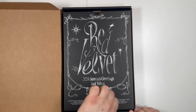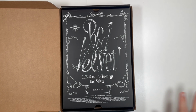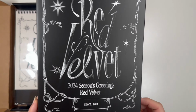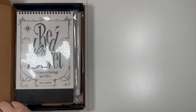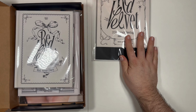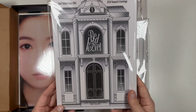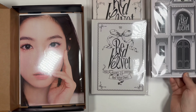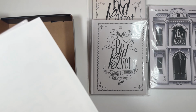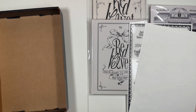Okay, the first thing on the top is going to be the random Polaroid. So we'll pull that out, and we'll look at that later. All right, so the first thing we have is this lovely cover piece. Okay, and we have our desk calendar, we have our hardcover diary, oh, I love the outside of this one, we have the goodies package, so all the small inclusions, and then the bigger things on the bottom. Include the A4 photos and the sticker and posters, which we'll all go through. Okay, let's go through everything individually.